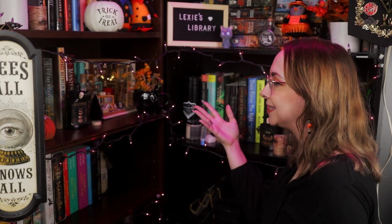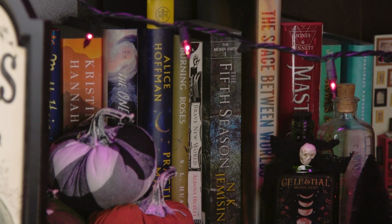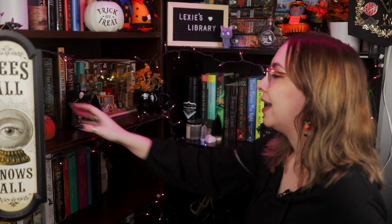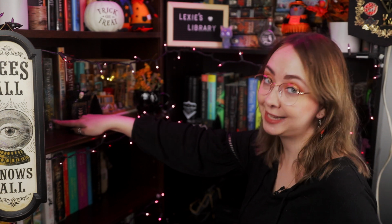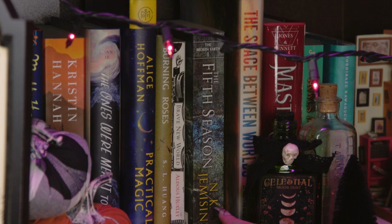And some standouts on this shelf, you can't see them, but I have Hank Green's An Absolutely Remarkable Thing and A Beautifully Foolish Endeavor. That was a sci-fi duology that I really enjoyed. That was a lot of fun. We have Alice Hoffman's Practical Magic, The Fifth Season by N.K. Jemisin, which is a fabulous book. It's part of the Broken Earth trilogy. Each book won the Hugo Award as it came out, which is like crazy.